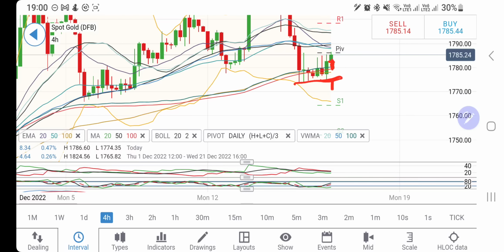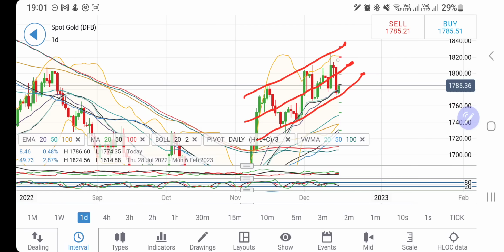Now see, it has achieved the bottom of this channel precisely, and yes, the median, if you count 1824 to 1770 levels, 1772 levels, you can see almost $50 of move, and hence the median at around 1795, 1800.